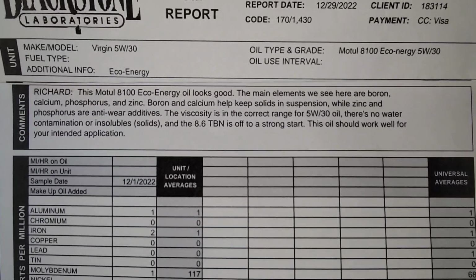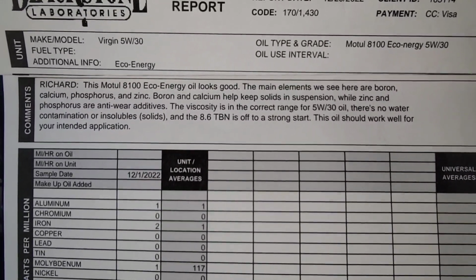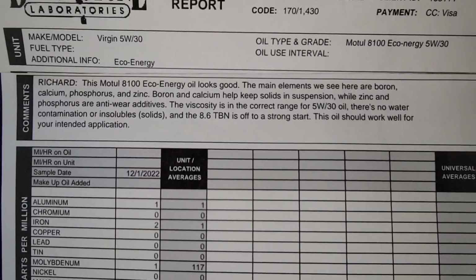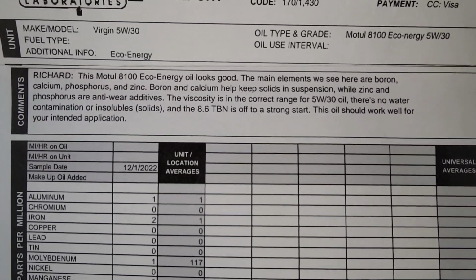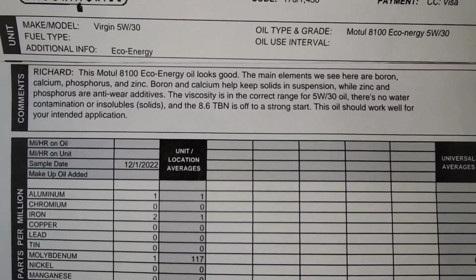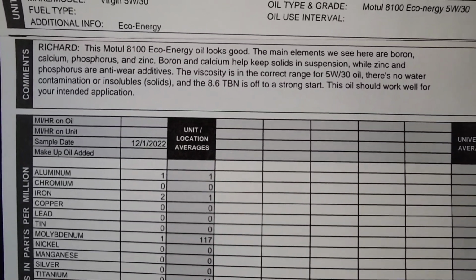Boron and calcium help keep solids in suspension, while zinc and phosphorus are anti-wear additives. The viscosity is in the correct range for 5W30. There's no water contamination in solubles, and the 8.6 TBN is off to a strong start. This oil should work well for your intended application.